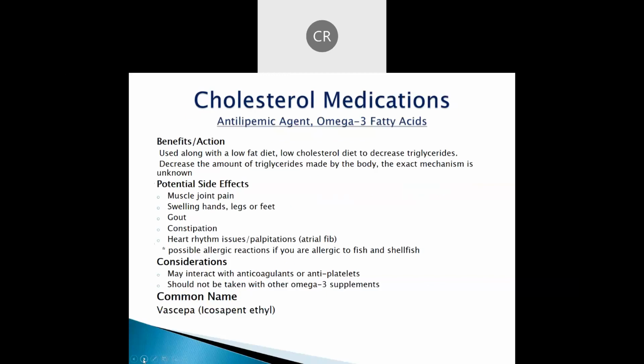Another grouping of medications, a common name here is Vascepa. Again, used along with some lifestyle changes, it can decrease the triglycerides that are made by the body. I think the exact mechanism is unknown.